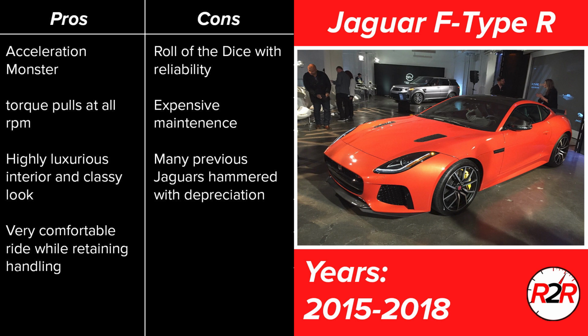These cars also have expensive maintenance, as Jaguar parts are not cheap, and a lot of these get hammered with depreciation. There is definitely something to be noted about the fact that this car is worth half what it was when someone bought it new, and you will likely follow that trend and lose some money if you buy one.